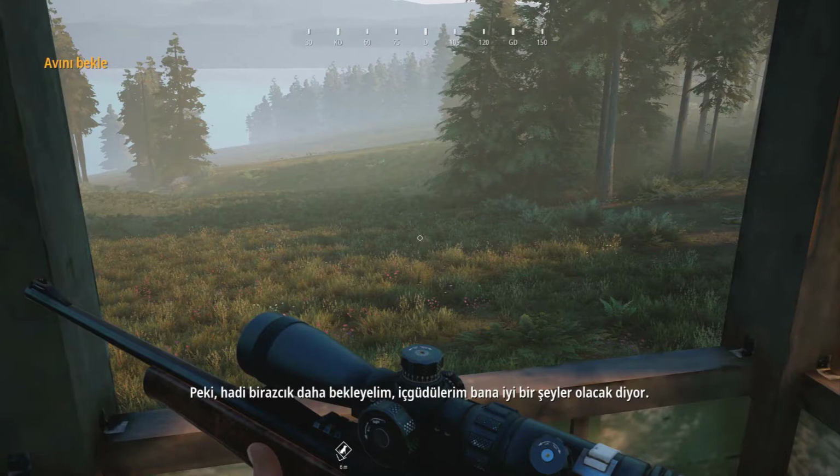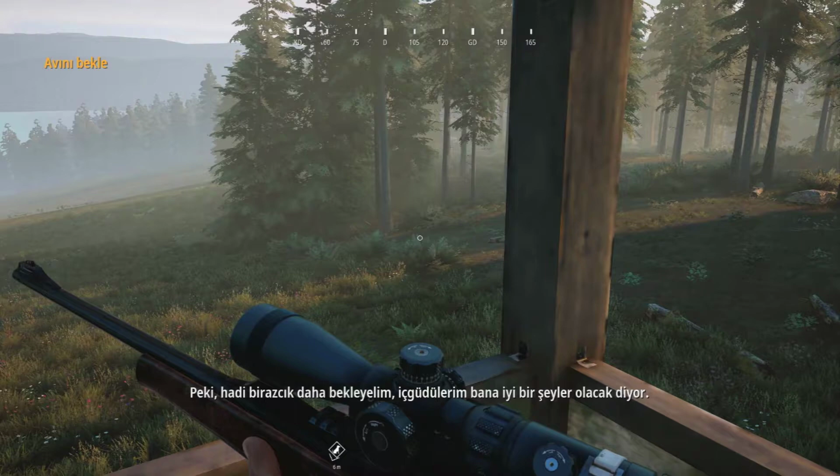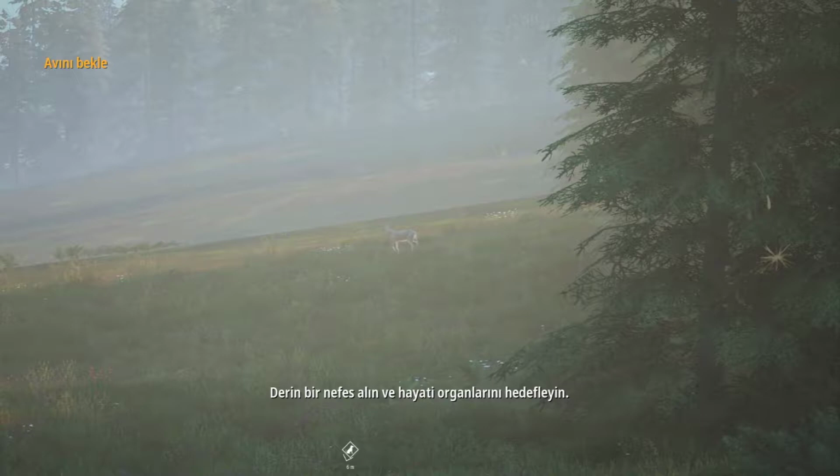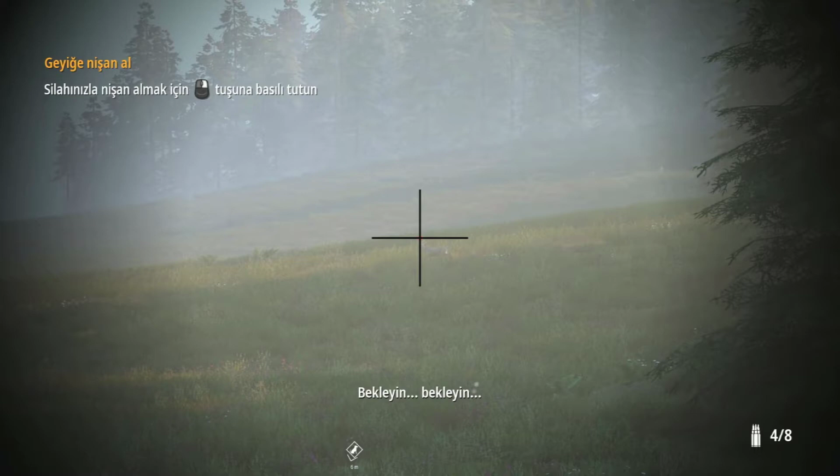Okay, let's wait a bit more. My instinct is telling me something good is about to happen. There, a white-tailed deer. Don't shoot it just yet. You need to carefully plan your shot. Take a deep breath and aim for its vital organs. Wait for it. Wait for it.